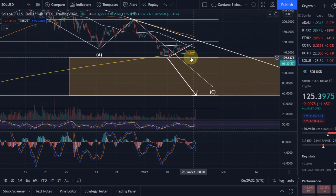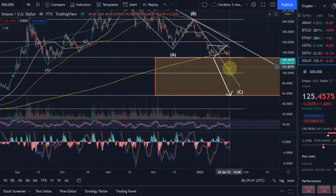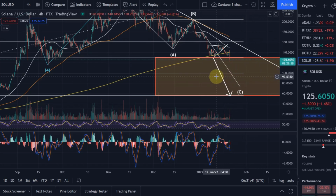In the last video I already said I could reduce my target area down here between the 0.618 and 0.786 because I don't believe that the $130 level will be the low here for Solana. So I think we can expect further downside over the next few days and weeks. I think the $100 level certainly. We still need to see how the price reacts to the $100 level before the price could fall further, just to see how the price actually reacts to this Fib level.